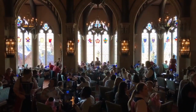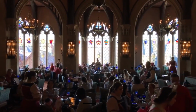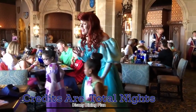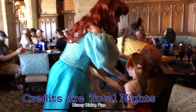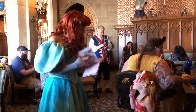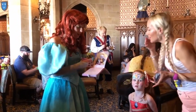For each night of your reservation, depending on which meal plan you purchase, you'll be allocated a certain number of credits. Your credits are allocated based on the number of nights. So, for a 6-night, 7-day vacation, depending on what plan you would choose, you would multiply that by 6 and not 7 because you are staying for 6 nights. So we'll talk about the difference between the plans, but keep that in mind going forward.